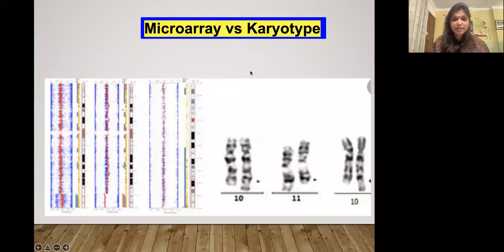Just before I explain the results, I would like to show in a picture what a microarray report looks like. In a karyotype, like chromosome 10, 11, we just see the number of chromosomes, and very grossly we are able to see the light and dark bands, and we can comment on deletions, gains and losses of very big chunks of chromosome. So at least 5 to 10 megabases need to be lost, at least 500 to 1,000 genes need to be lost or gained, to be able to see it on a karyotype.